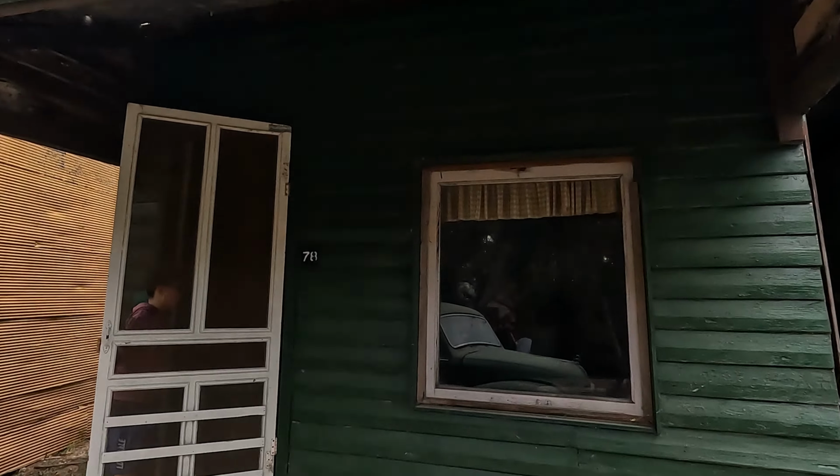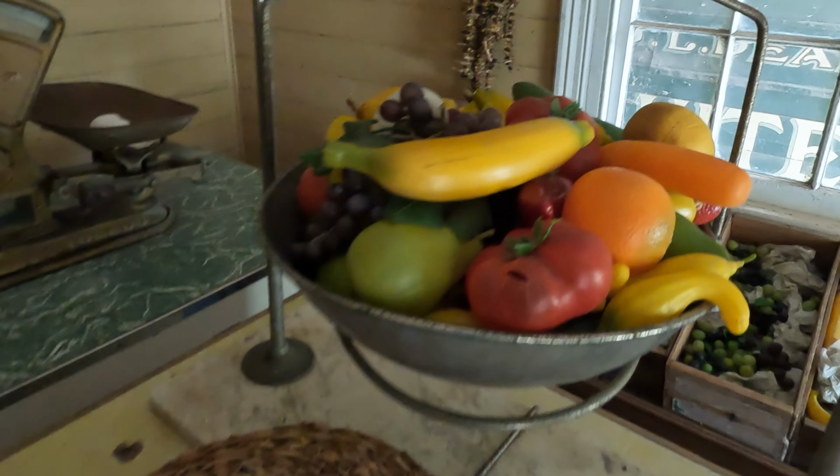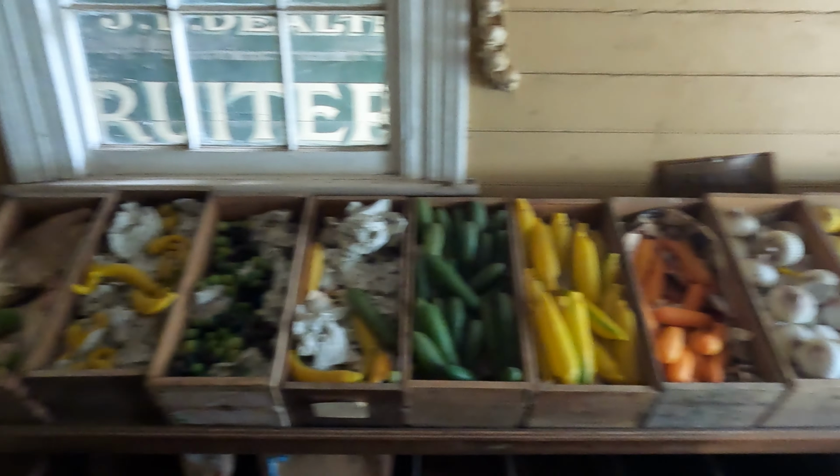Fruiterer. Even a mini pear, that's $2. They're fake. Is there just one of them? No, there's two. There's a pair of pears. Look, there's grapes. But these are all fake. These are just plastic. No, this is not fake. Yeah, that's not fake. That is real. That's fake. What? How? They did a great job of it though, didn't they?